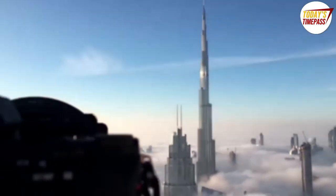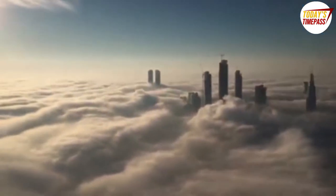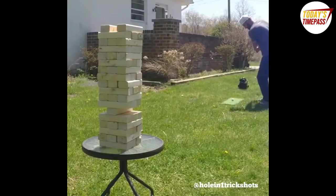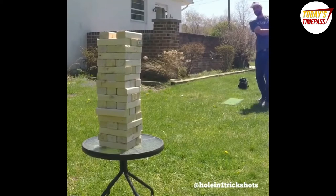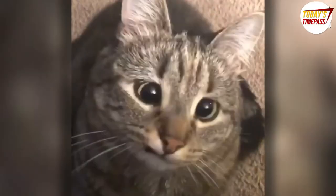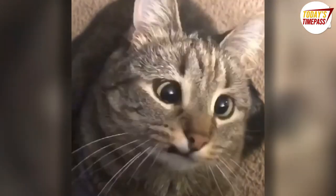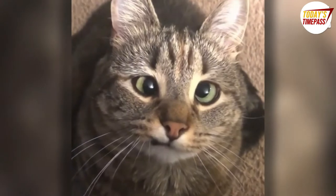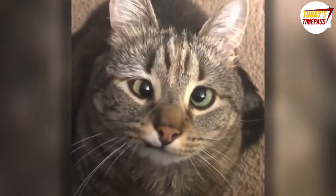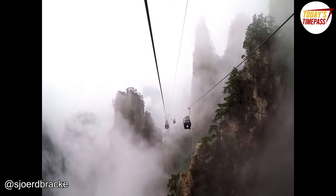In case you don't know, this is how it looks when you see it from the top of a skyscraper. This is the perfect shot I've seen. This is how it looks when you go on a zip line.